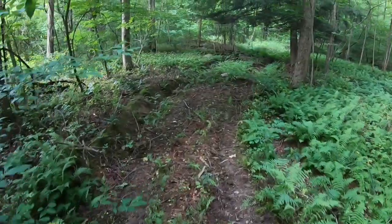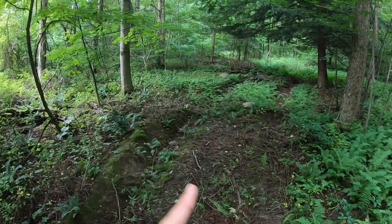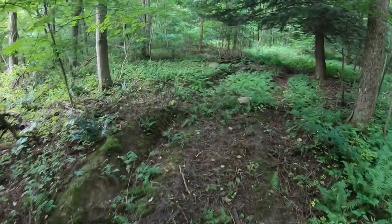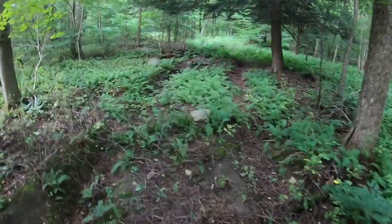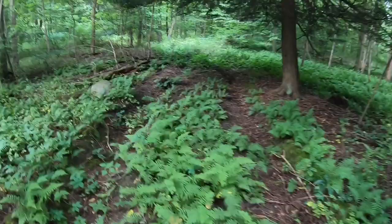So this is the part here where I realized this was definitely an old logging trail. You can see how far apart these ruts are spread, and they're actually really deep too. Some of these ruts are like 2 feet deep. I actually couldn't get the Polaris Ranger back here because I was bottoming out on these ruts.